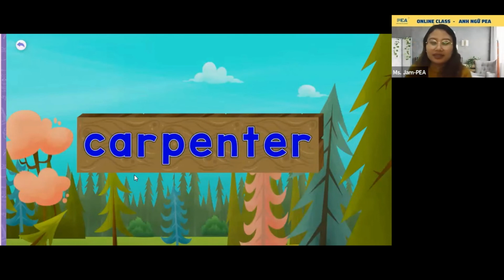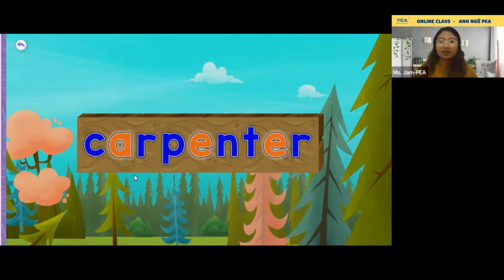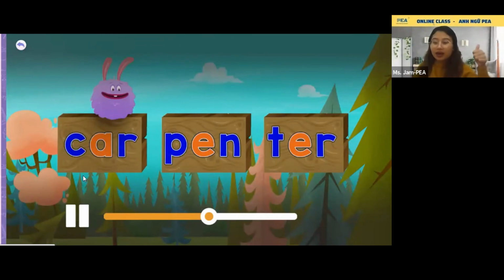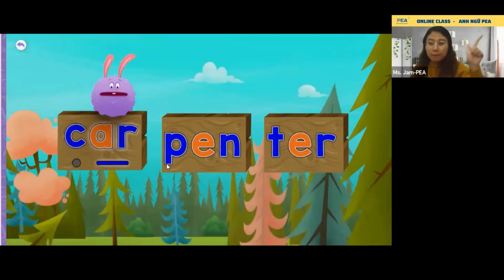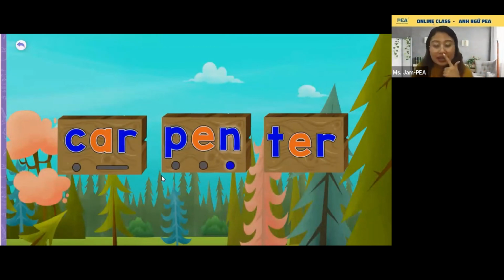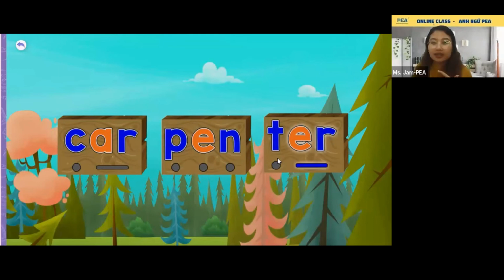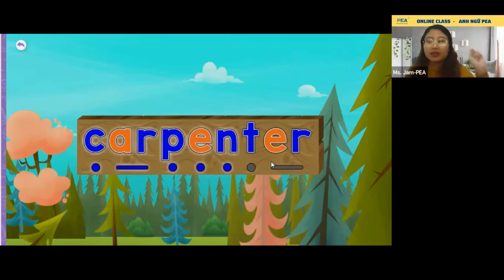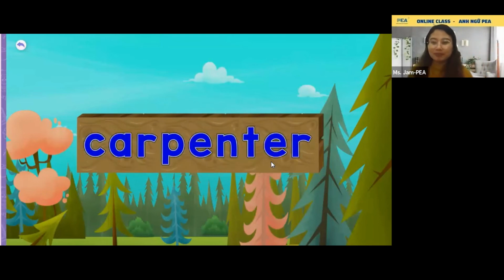First, you need to find the vowels. These are the vowels. Split the word in three with a vowel in each part. Read the first syllable. Sound it out and then blend it together. Car. Read the second syllable. Pen. Read the third syllable. Tur. Now put all three syllables together. Car. Pen. Tur. Carpenter. The word is carpenter. Carpenter has three syllables. Excellent reading.